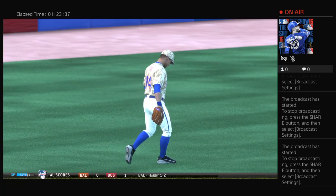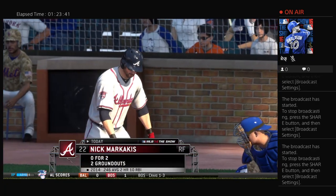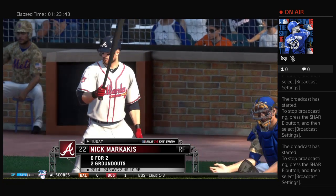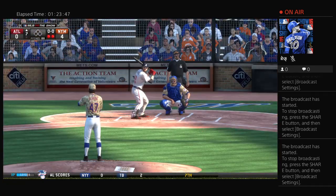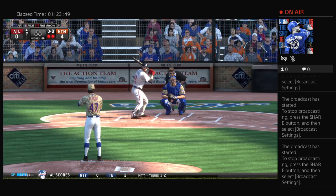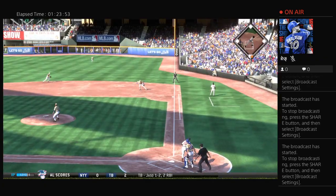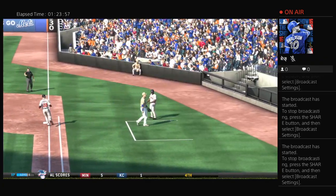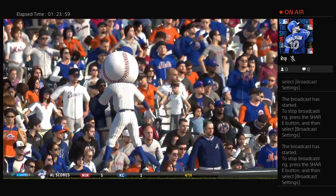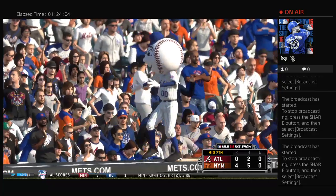Now batting, right fielder, Nick Markakis. So 2 gone now, and here's Markakis. Here's the first offering. Swinging, a ground ball to first. And he'll step on the bag himself, and the inning is over. Down in order go the Braves. They're down 4-0.